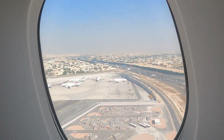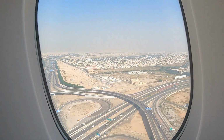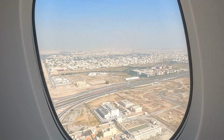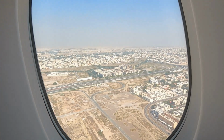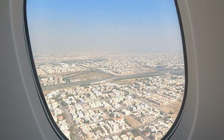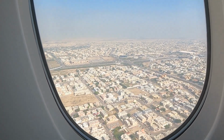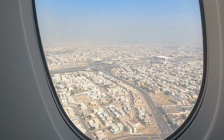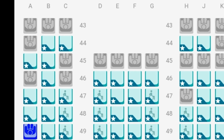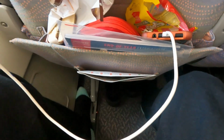Now for this leg of the journey I had a different seat, again in economy, but it was the first cabin, just at the bottom of the stairs that go up to business class and first class. So I did pay a little bit of a premium for that. It was a smaller cabin, I think 9 rows of seats, and I chose seat 49A, a window seat again. Legroom, yeah, not too bad.